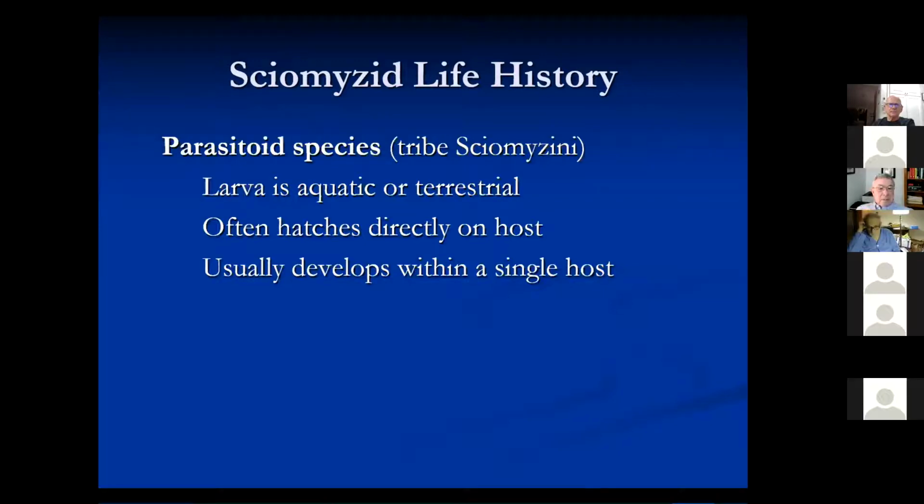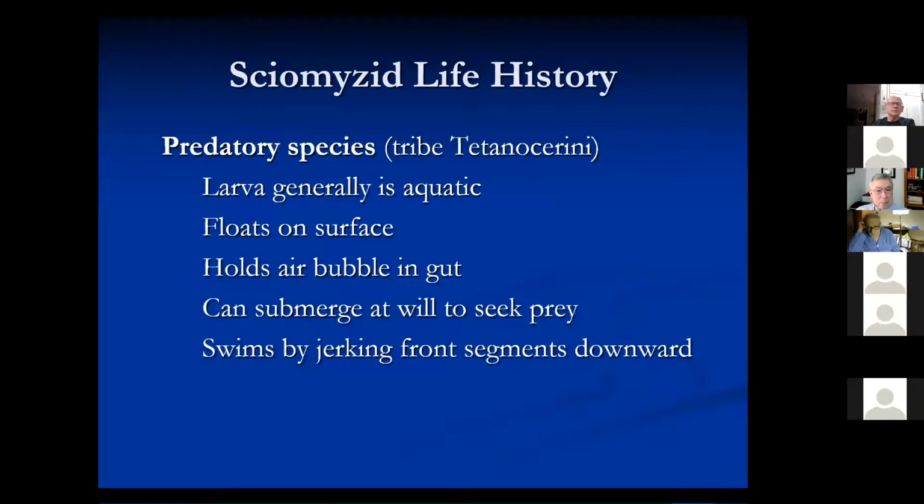So the parasitoid species can be aquatic or terrestrial. And as you might expect, if the egg is laid right on the host, it hatches on the host, and it usually develops within one single host. As they get bigger, though, sometimes they will abandon the first host if they've consumed it, find and kill a second host, and then pupate in that shell.